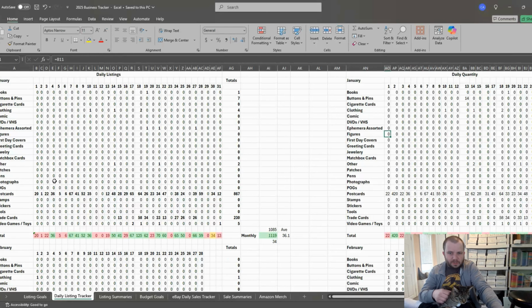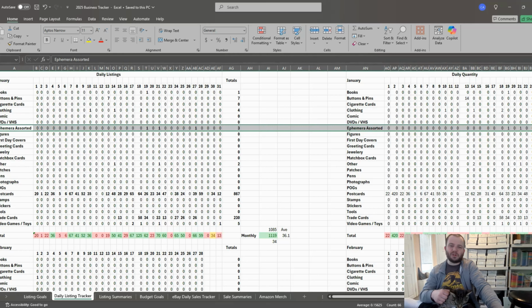I hope you can see these. It looks small on my screen, but we'll do it this way, and if it's too small, I'll try to find a better way to do it for next month. The way I have it broken out is I've got various categories that I like to list into. This will get refined as I go. At some point, I'd like there to be no other category. I'd like the assorted ephemera to be broken out into not necessarily every minute detail, but some sort of broad category that I can work with.